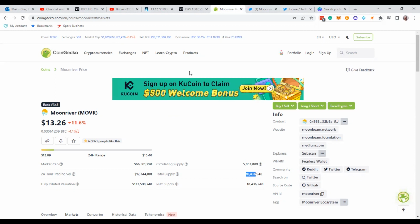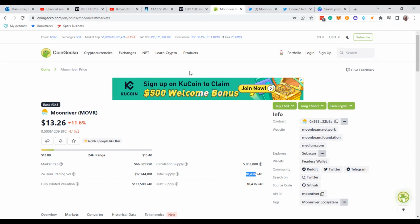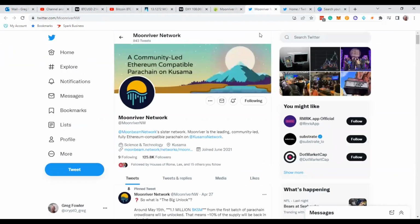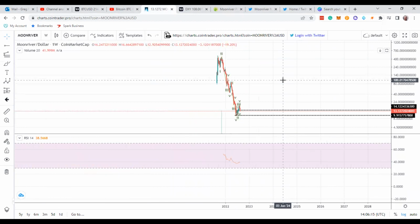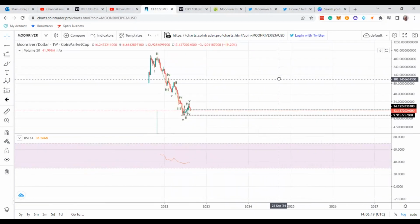However, the coin has gone down, I think, like 97, 98%. If I was looking at this, I was thinking this is either going to potentially do a corrective bounce or maybe it's going to zero. I don't think so. I think it's going to be around. They have quite a few Twitter followers over here, 125,000. So let's go over the technicals now on Moonriver and check this out.